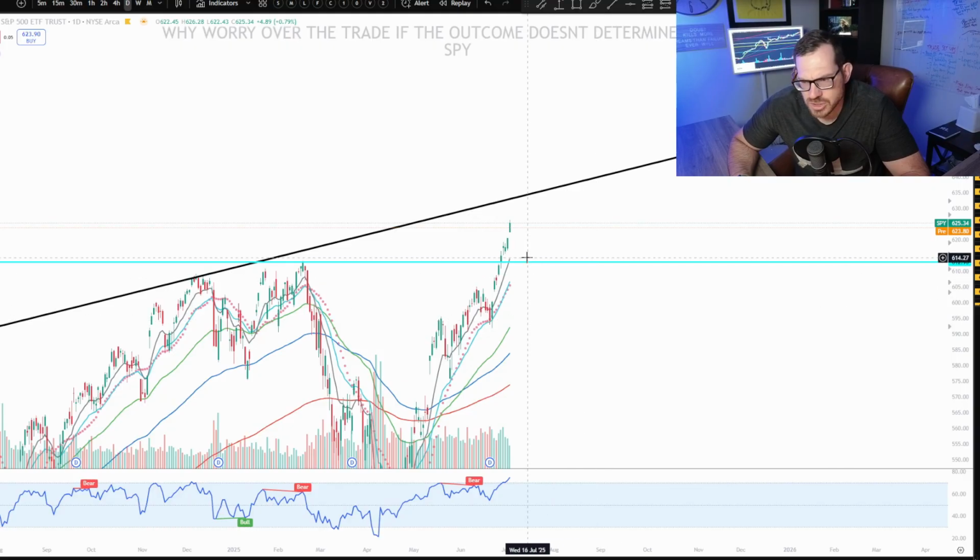Again, I'm not sure we'll get much lower than 614, 615 this week. It can do whatever it wants, but I would expect a lot of bulls to be in this area and to start putting in some basing formations and pushing higher. So it all just depends on where we go.